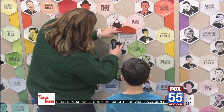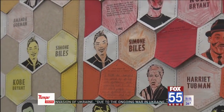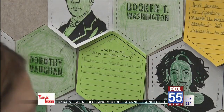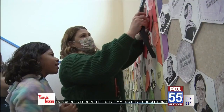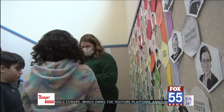McLeish hopes students in other grades will be able to also make that connection thanks to the fourth graders' work. Whenever I pass this staircase in the coming weeks, I'm going to think about all of these amazing people who changed the world, and so fourth and fifth graders can also see that and feel good about them. Nice handwriting too. Great job.